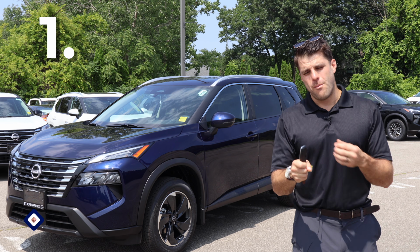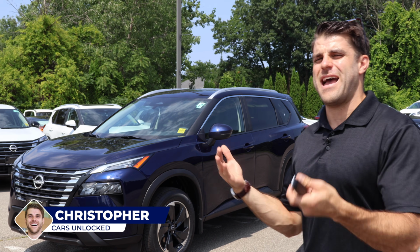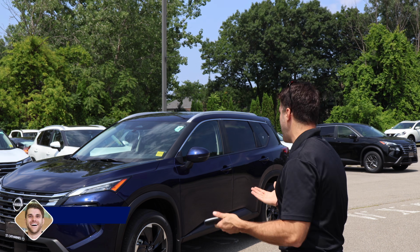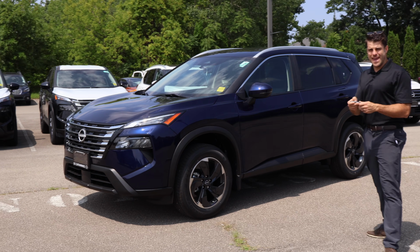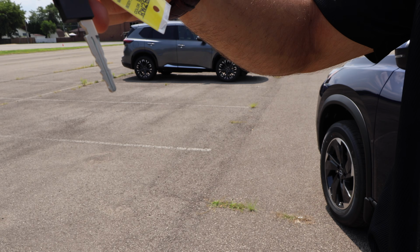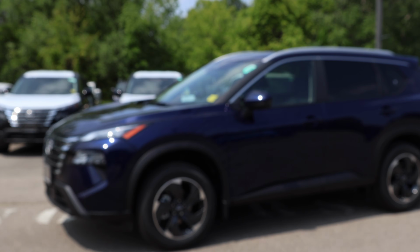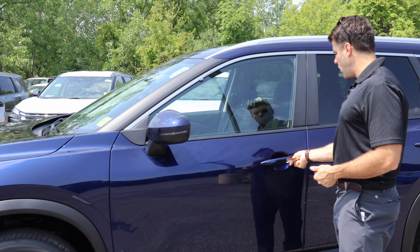Feature number one. Most of these Nissan Intelligent Keys come with a battery, and if the battery has died on you before, you were probably wondering what to do. There is a key hidden in the key fob here, and you just need to flick this over and pull out the key. And then you can see in the door, I can unlock the door.